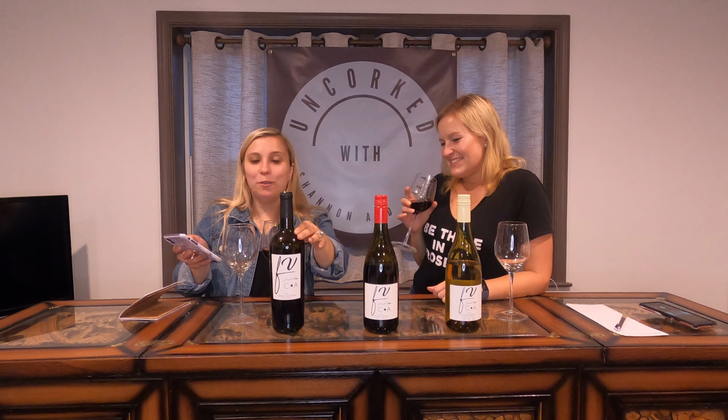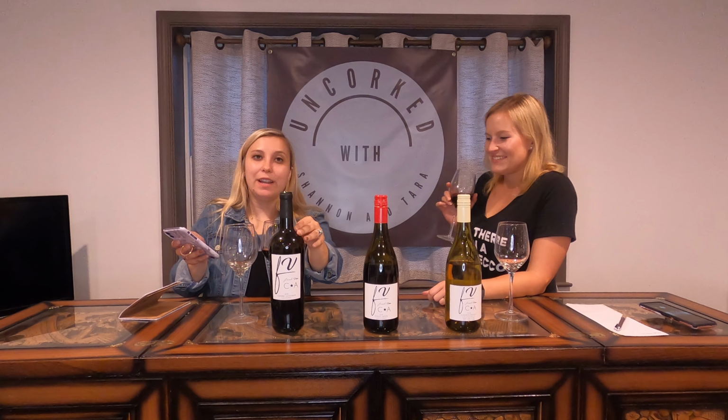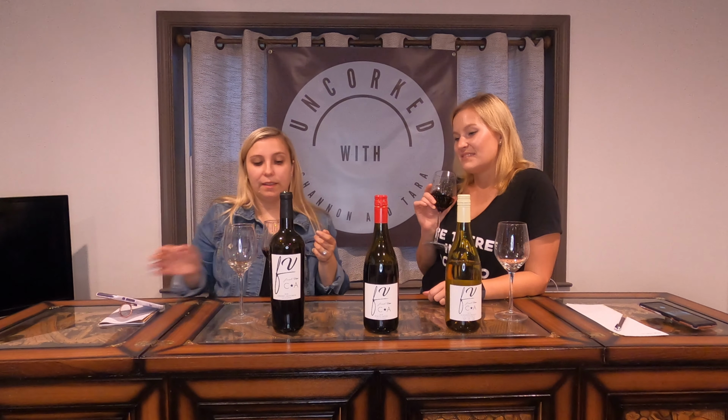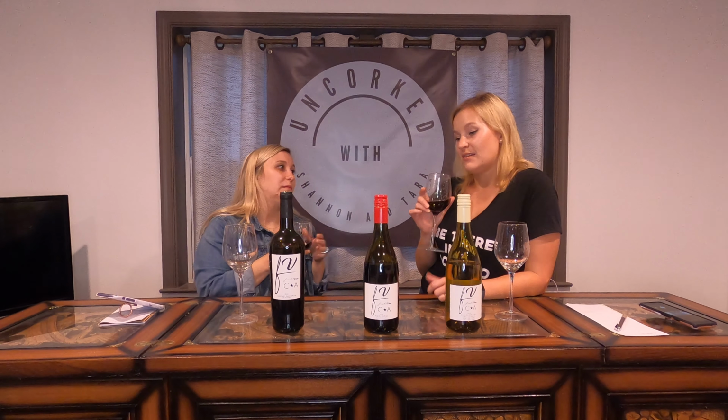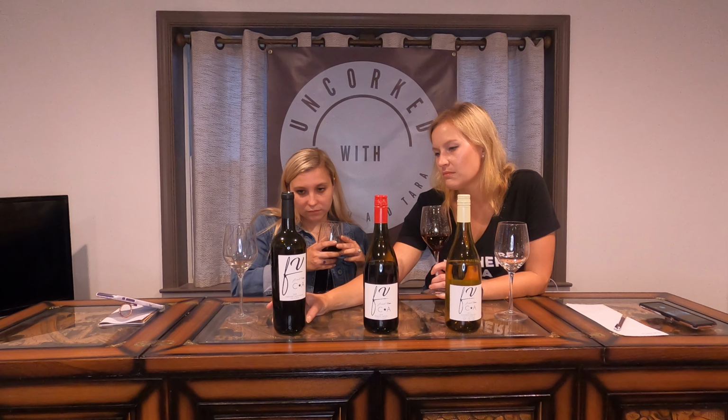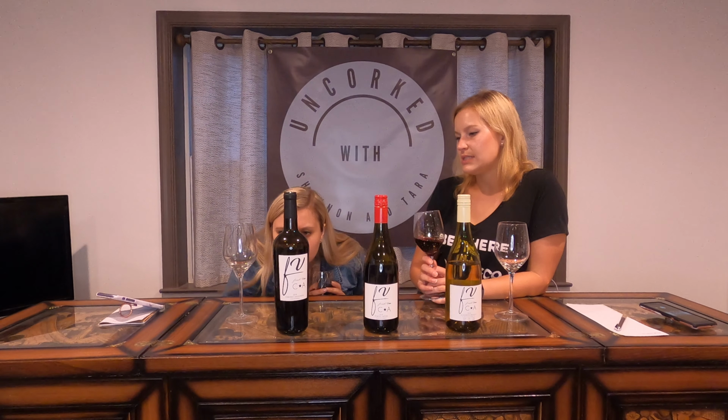This is 0.4 grams of sugar, 3.9 carbs, and then 13.5. I think we already talked about that. That's really good. And there are about 5 glasses in here, so it's a decent amount.